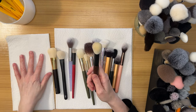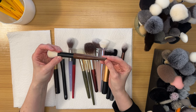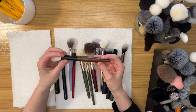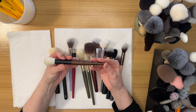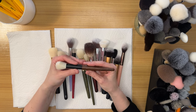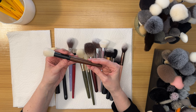This is my pride and joy that I really need to use for the first time, hopefully this upcoming week. I think I'm a little scared of using it, to be honest. This is my only Sonia G brush, and I got it in my 2024 Beautylish lucky bag. If you're curious to see that unboxing and my reaction to finally getting my very first Sonia G brush, then I can go ahead and link that video.